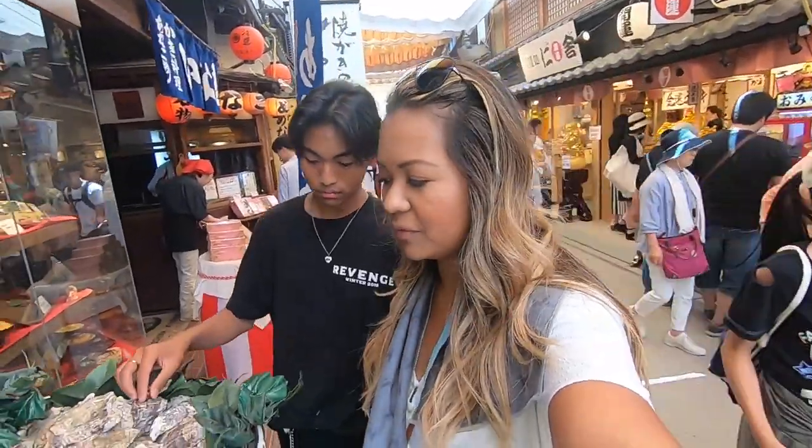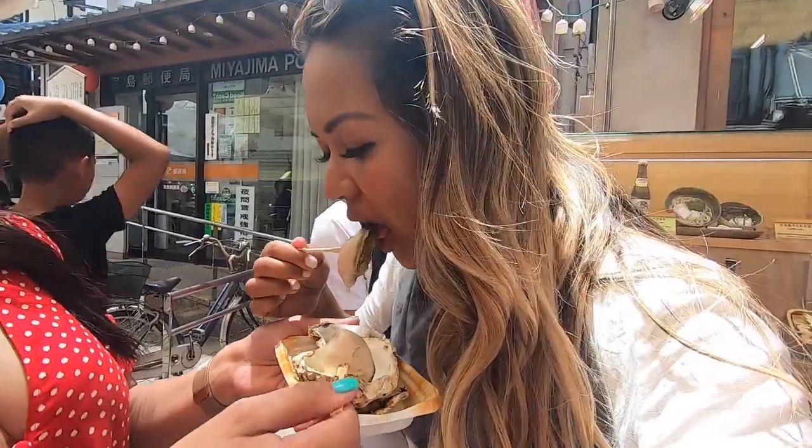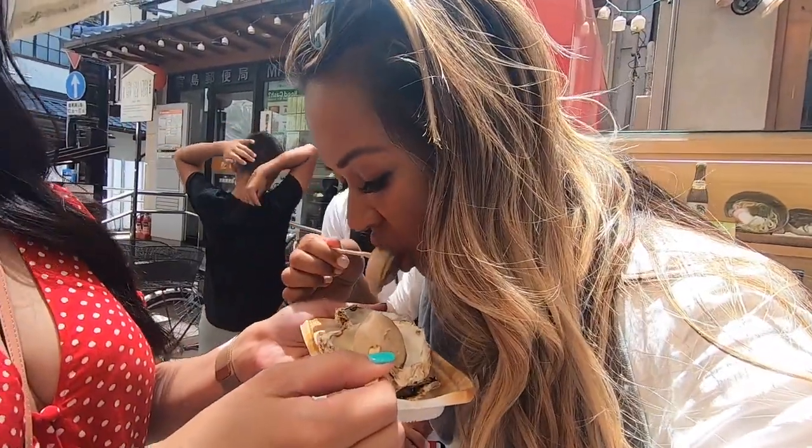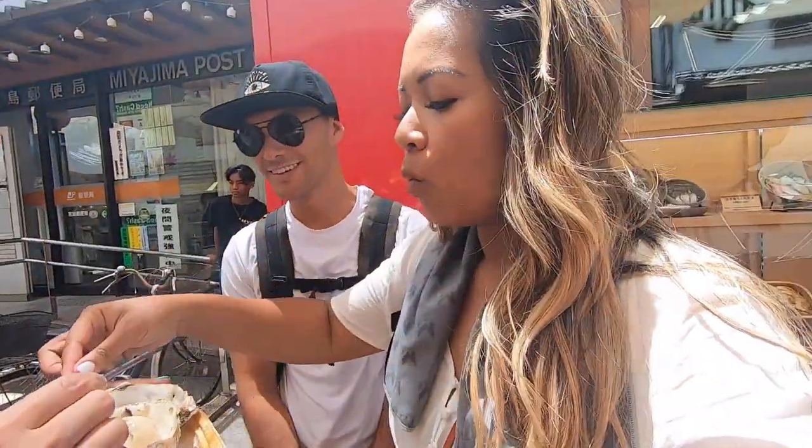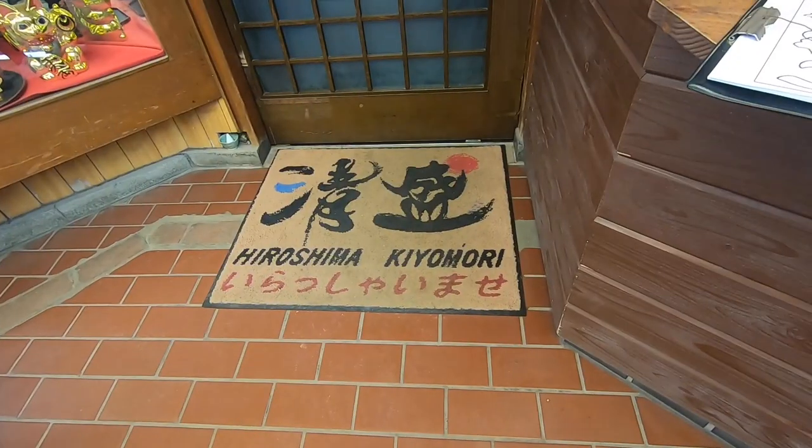One of the things they're famous for is their oyster. Tastes like seaweed. Mmm. It's so fresh. That was hard to swallow. It was pretty good though.